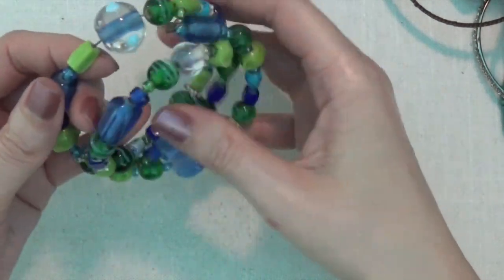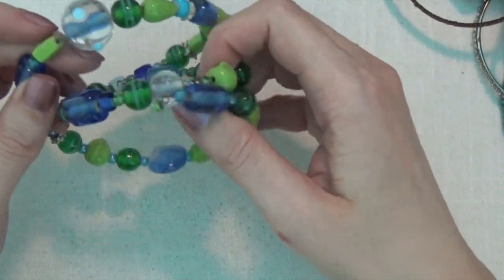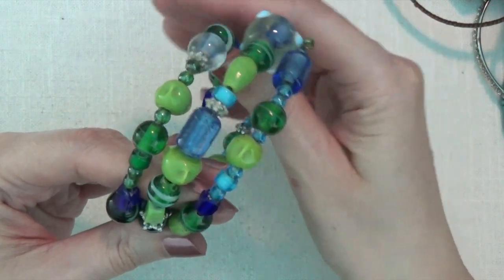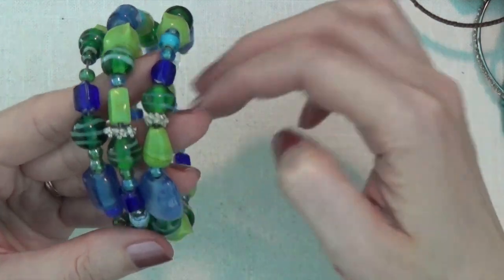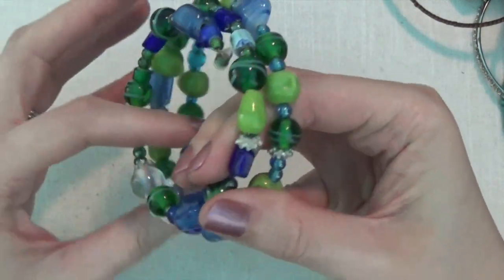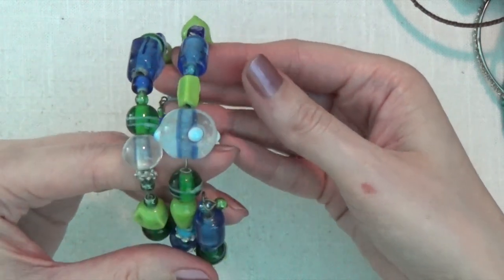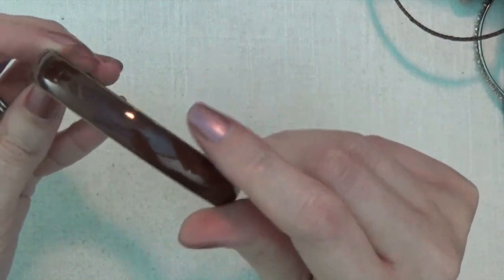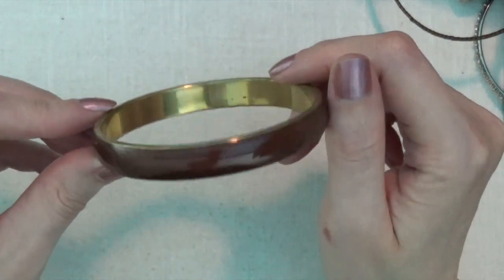Here's a bracelet, memory wire wrap bracelet, and how does this go? There we go. So these are all glass beads. There's some metal beads here. Another bangle bracelet. This one is brown with gold tone.